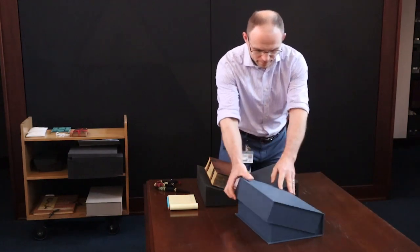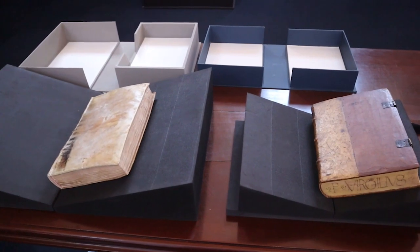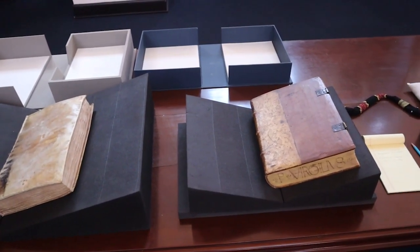Books in our collections come in many shapes and sizes, but the weakest parts of any book are the spine and the hinges for the covers, which can be damaged if opened too far or too fast.